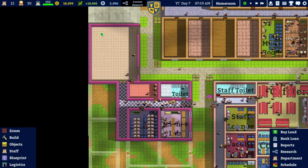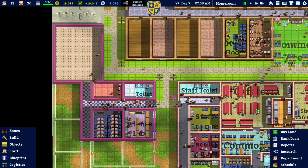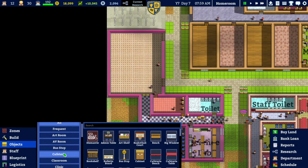So I suppose we could get this bit sorted, but as long as it's not linked to the kitchen, it will just sit here as an empty cafeteria until we then say go. In fact, if we don't zone it out, it will be fine. So let's have a go at that, shall we? Let's see what we can do with this. So let's go to the cafeteria.